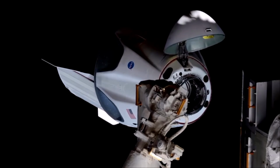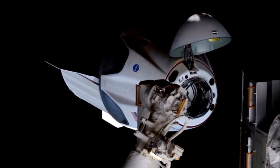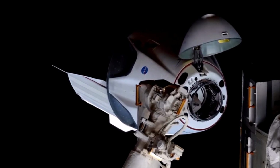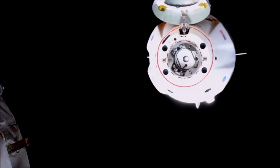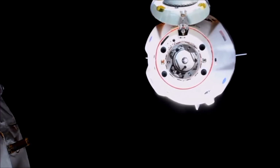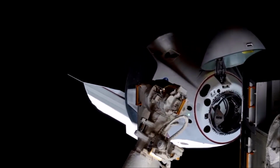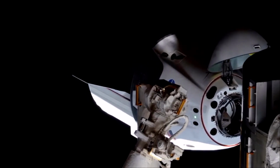At that point, it would be too late. And so any aborts would be executed automatically by Dragon itself. So we're closing in at less than 1/10 of a meter per second at this point. You can see the service section Draco is just doing all these very small, minor attitude corrections. Really, the autonomous docking system at work, making sure that the vestibule and the soft capture system is lined up with IDA2. It's the International Docking Adapter.